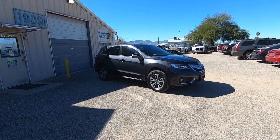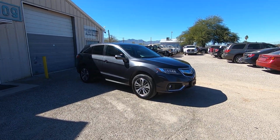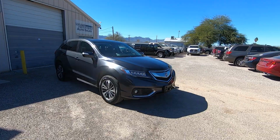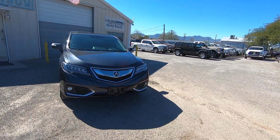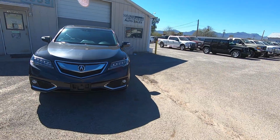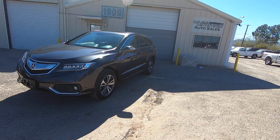We're selling this Acura. It is a 2016 Acura RDX 3.5 liter V6 front wheel drive with the advanced package. It has 108,395 miles. It was a trade-in in Phoenix that we purchased, and I'm real glad we did. We drove it home last night.